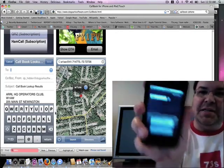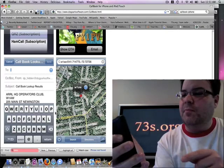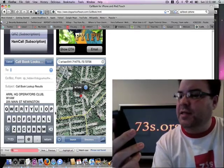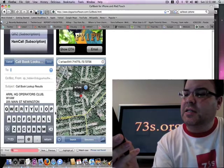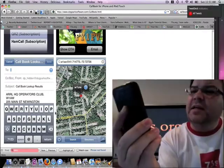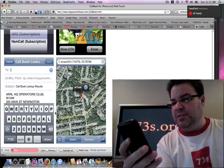So I typed in N7ICE there. That would be me. And I hit the little arrow. They should make the arrow bigger. Then I get all my QTH information, my grid. What else do I get? I thought I got long lat codes. I guess I don't. So I can either email this to someone or show QTH. Oh, there's my long lat codes. So you see the Google map come up right there, and in the top of the address bar, it's got my coordinates, longitude and latitude. Pretty cool, pretty sweet.